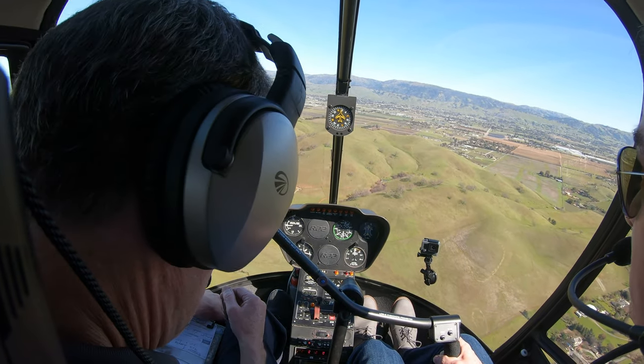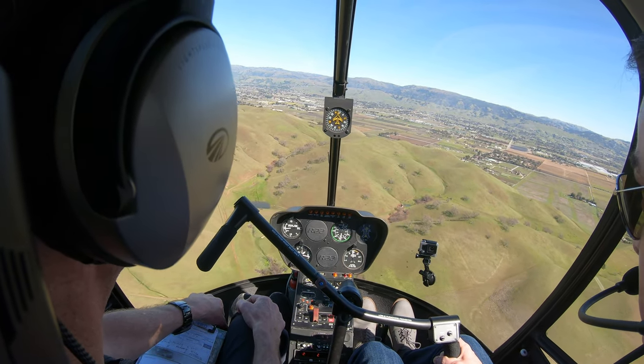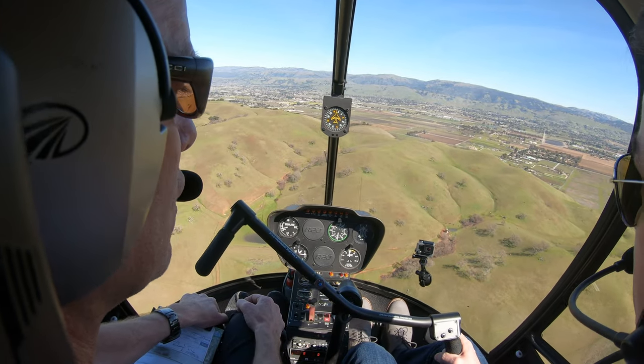How about elevation right now? What should I be targeting? I think you'd be working your way down now. Once you cross the power lines, working your way down to about 700. Right. Real gentle, so I don't notice.